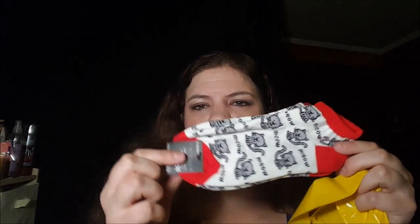And then I got meow meow kitty cat socks, because kitty cat socks, enough said. And then more socks, like more of my boots. Now these are just sparkly gray socks, although in the video they look kind of blue. Oh, there we go. Now they look gray. Sparkly silver. So there we go.